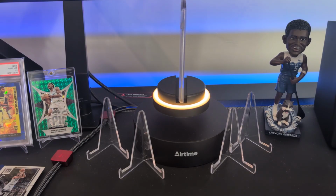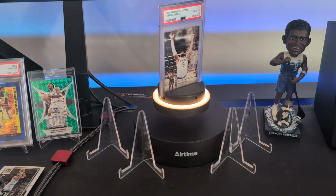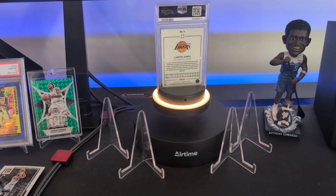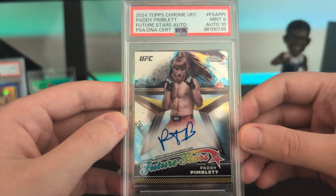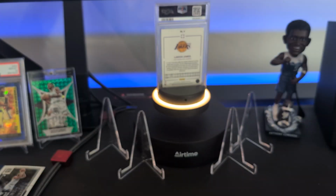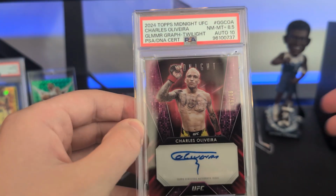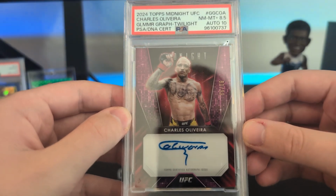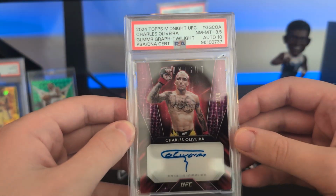I have seen the grade on some of these, actually all of these. So I do know that the grade was a little tough. I'm going to go into, I got 6 UFC autos that I graded. So you got a Paddy Pimblett, 9. Grading's definitely a little tough, so didn't quite get the numbers that I wanted, but I know that's how grading goes.